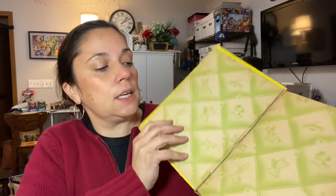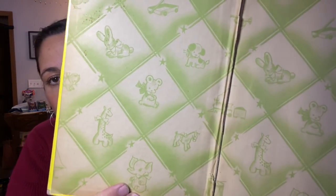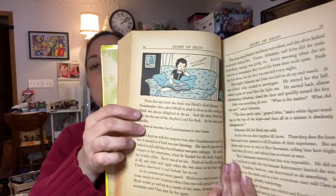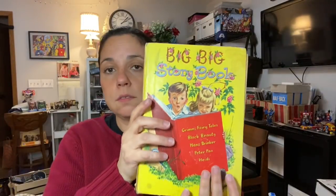I just thought it was great. I love the cover, first of all. And then I love this. Look at the little puppy, bear. I mean, it's just so cute. It's not a lot of pictures, but there are some. It just looks old, you know. I just think it's really neat. So, but that was cool. But I especially liked it for the cover.